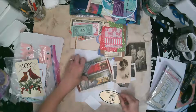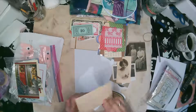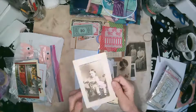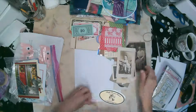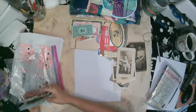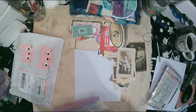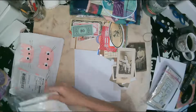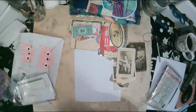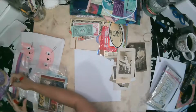$20. Ooh, look at him. He's 11. Probably not anymore. He's probably not 11 anymore. Okay, yeah, we'll use this stuff. We'll do something with that, since I don't know who the heck sent me it. Very nice person. Whoever you are, thank you.